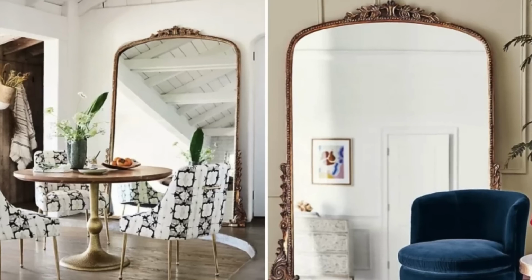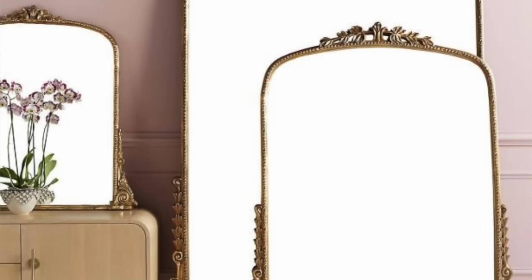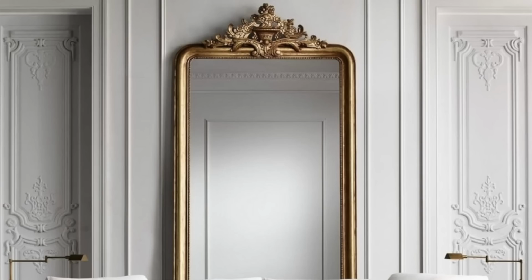Overhyped item number 4 are gold gilded mirrors. Is it worth it? Let me work it. These are everywhere on social media, okay? There's the Anthropologie Primrose, the Our House Amelie, there's the Restoration Hardware Gilt Mirror.